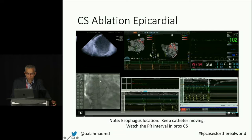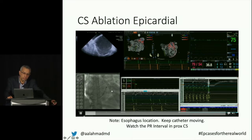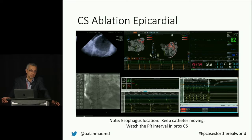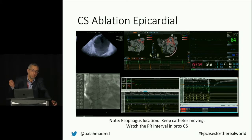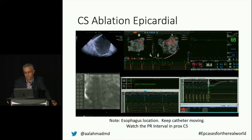The other thing I wanted to show, and then maybe get some comments before the next case, was ablation of the CS and the epicardium. So this is now within the coronary sinus. And the things you have to be concerned about there is the output's lower, so I'm at 35 watts instead of 45 watts in these. And then you kind of don't want to move the catheter forward as you're ablating. You want to kind of pull back if you can. So you move it forward while you're not ablating, and then pull it back and try to target all of the areas of the CS.